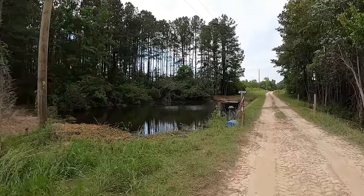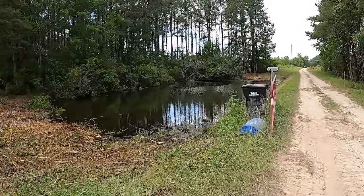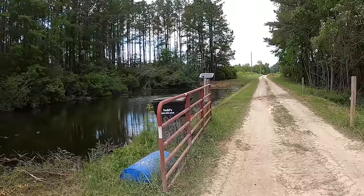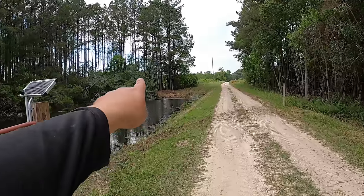Well, this pond is done too. Cleaned all this up right through here and just kind of mowed the edge down, just a little bit of grass, and then just kind of cleaned up that corner down there.